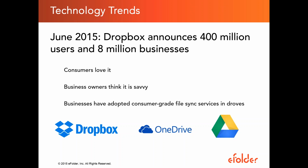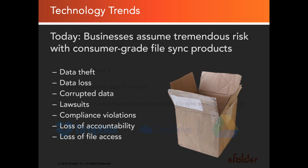Now, while these services are really easy to use and probably really great for home use, for things like photos and simple documents that you want to transfer from, say, your laptop to your desktop, let's say a school report, they're not really built with the enterprise in mind or with businesses in mind. And there are a lot of risks that your clients are taking if they're taking Dropbox or OneDrive or Google Drive and bringing them into the workplace.